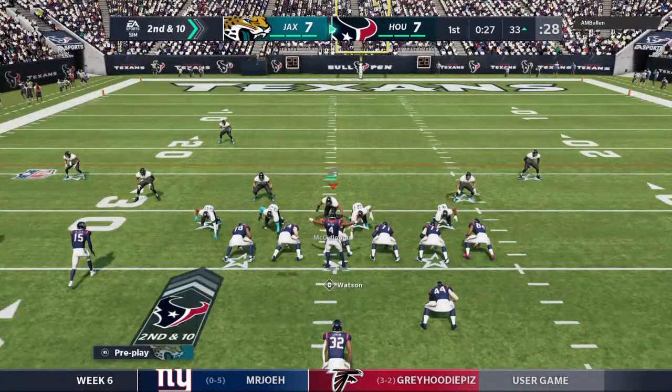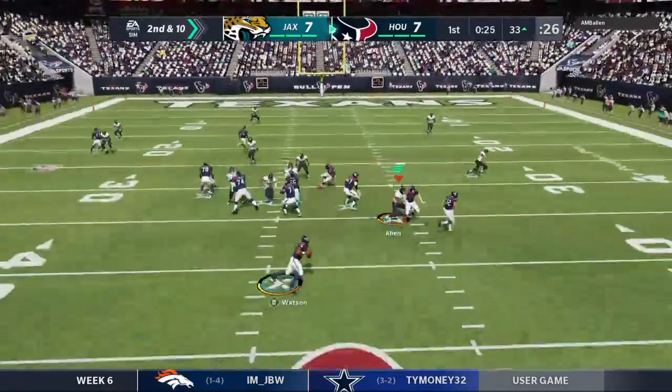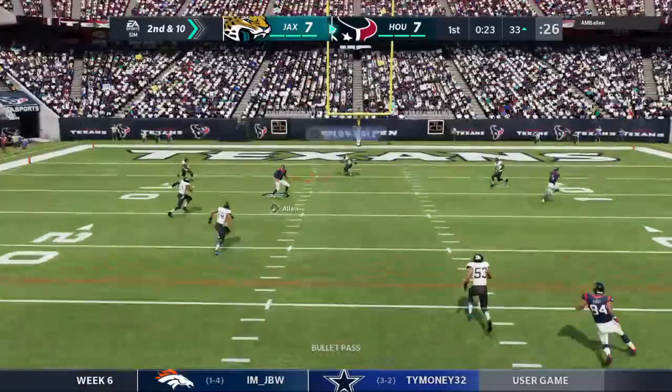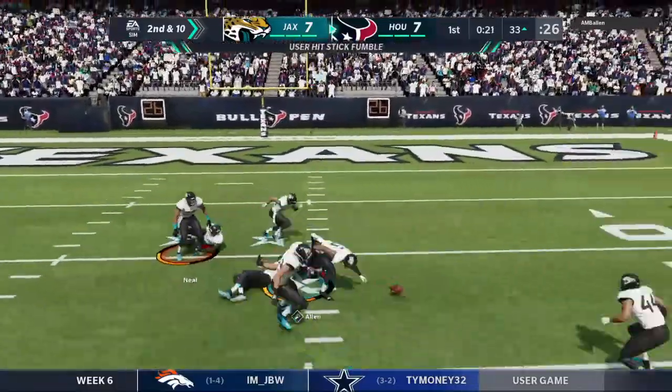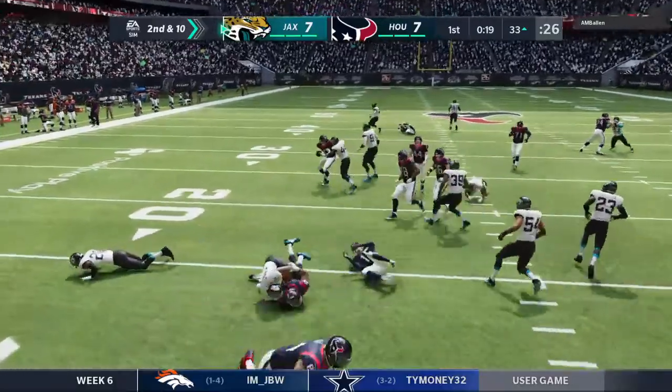Let's go. And we got Mike, number 53. Mike 53. Now it's Watson, a bootleg. And this is complete. It's Allen. Allen hit. He lost the football. And did the Jaguars come up with it?